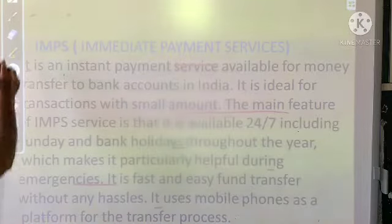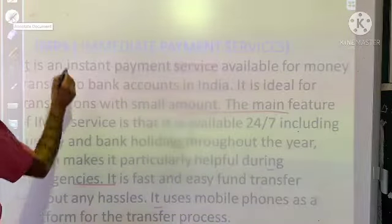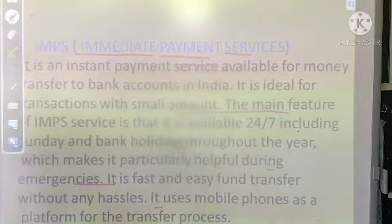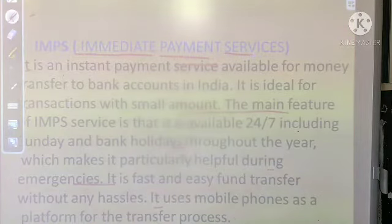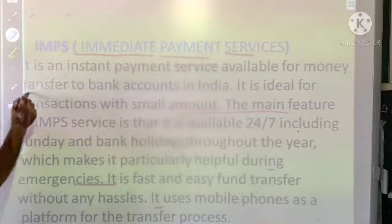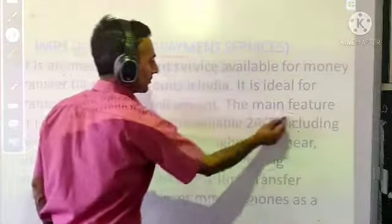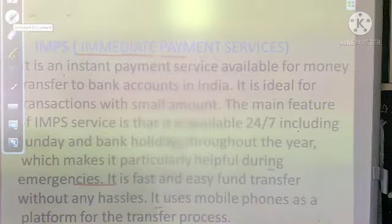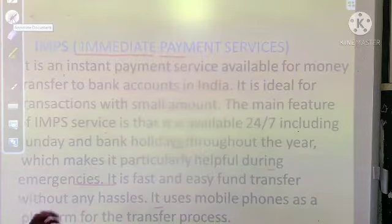Okay. Next is IMPS, that is Immediate Payment Services. It is an instant payment service available for money transfer to a bank account in India. It is ideal for transactions with a smaller amount. So immediate payment system is done for transactions of small amounts, and this immediate payment system is done only within the country.